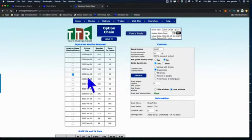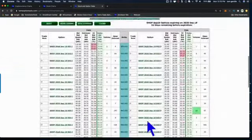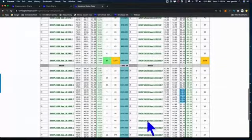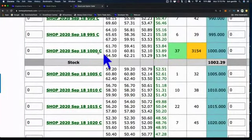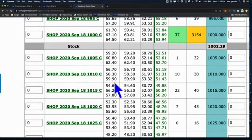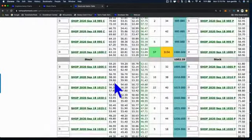So the reason I like the SEP 18s, for those of you that are asking, is because that's the third Friday in September. Third Friday options are always going to be more liquid than any other option in the month. Let's update that and see what we got. Oh, boy, there's a lot of options going on here. So there's the 1,000 calls. Look at the spread on these: 61.70 by 64.50. That's almost a 3-point spread. So we would want to look for trades that have a little bit better of a spread.